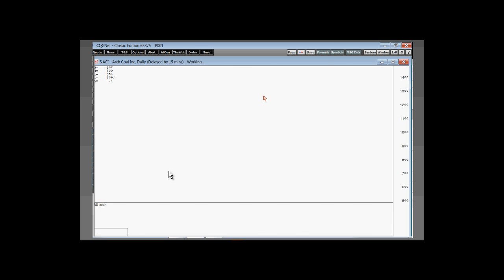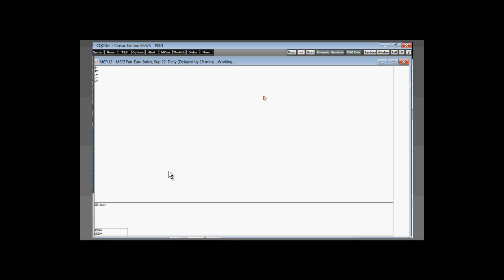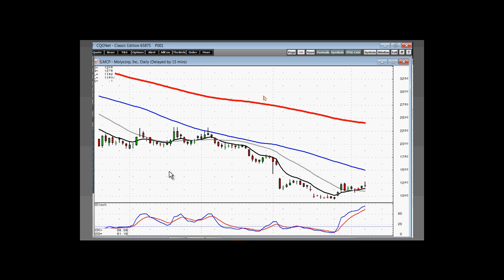ACI, another one that can be bought on positive trading tomorrow, up above the 50. MCP, S.MCP. This one can be bought on positive trading using the low of today's trading. Use that as my stop.